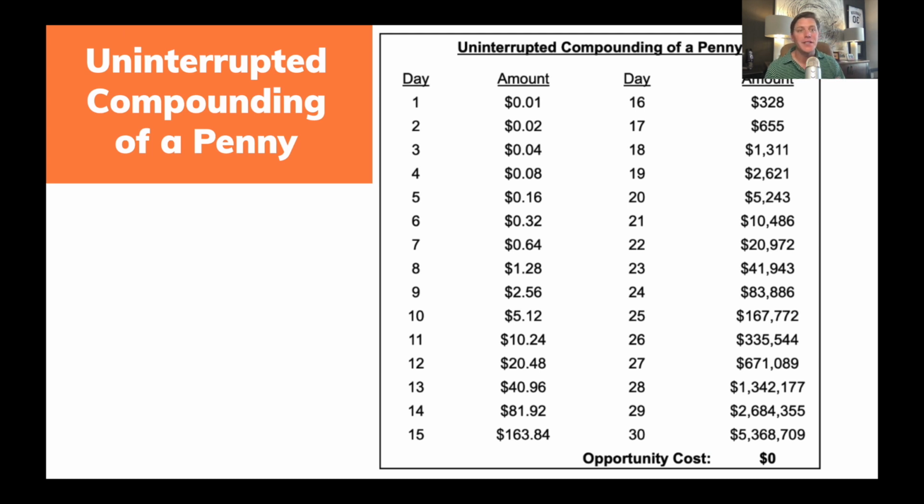Okay, I want to do a quick exercise. The exercise of, would you rather have $5 million or would you rather have a penny doubled every day for 30 days? Now, this is kind of a trick question, and I don't want you to think that there's an account out there that can actually produce these returns, okay? This is just an exercise to show what compound interest is and how it can be affected if you have market forces working against you.